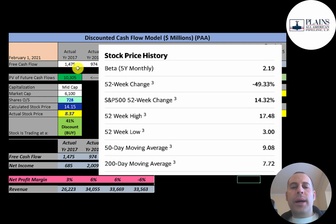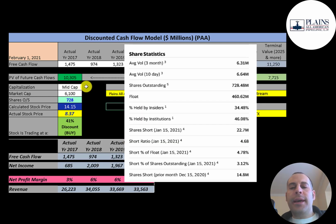And they do have a pretty high beta, 2.19, so the stock moves a little more than 2 times the market. The stock has gone down 49% in the past 52 weeks, much worse than the S&P 500, which went up 14%. The low was $3, the high was $17.48, and the stock is trading above its 200-day but below its 50-day moving average. About 6.5 million shares are traded each day for this stock, and of the 728 million shares outstanding, only 461 million are on float.